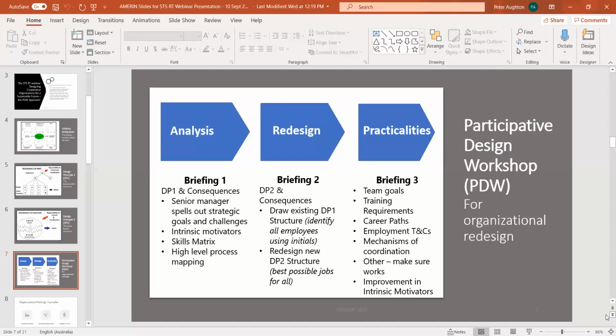Then we break them into groups and they draw or redesign their new way of working, the DP2 structure, based on those whole tasks and based on giving good jobs to everybody involved. And then once we get agreement on the DP2 structure, we go into briefing three.